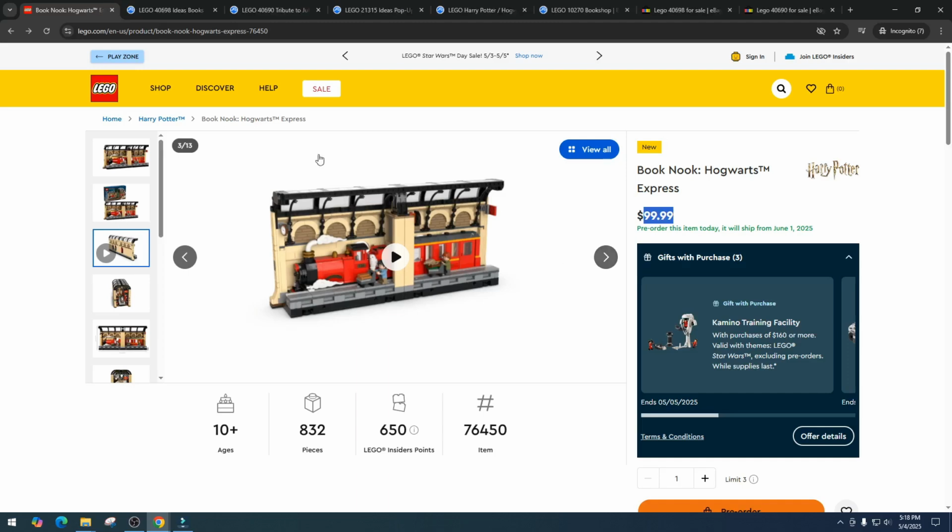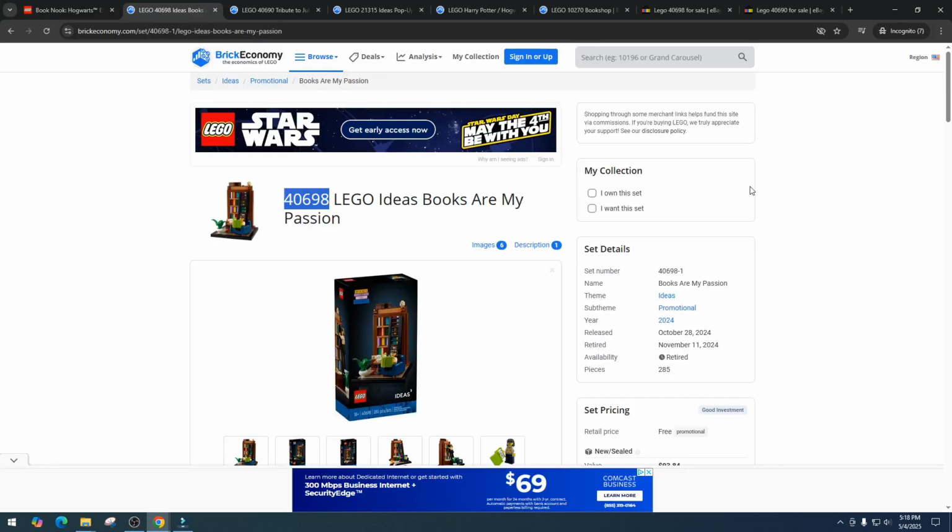So let's take a look at the Books Are My Passion set so we can start gauging the popularity of book displays. Because this is a book display, and I like the concept. It's smart. I do think there's a potential to incorporate a lot of different sets into bookshelf displays. So, the Books Are My Passion.